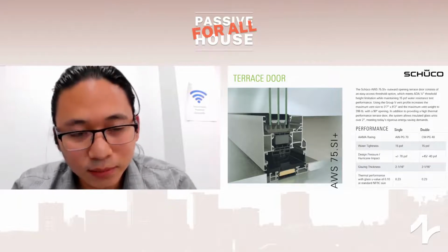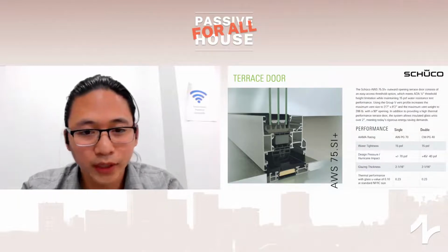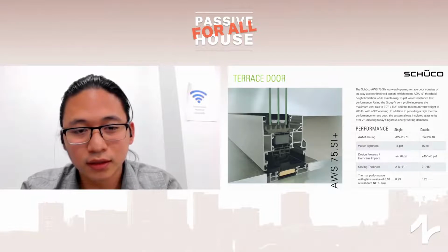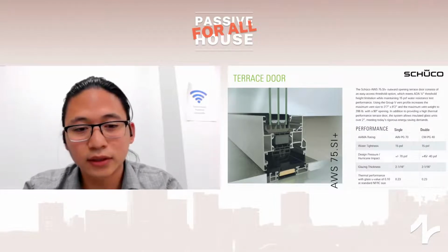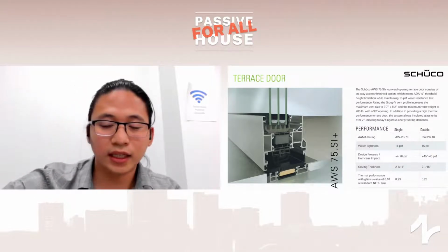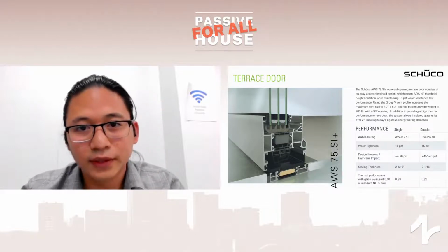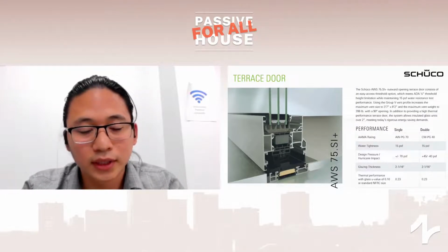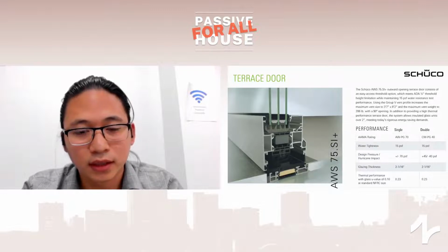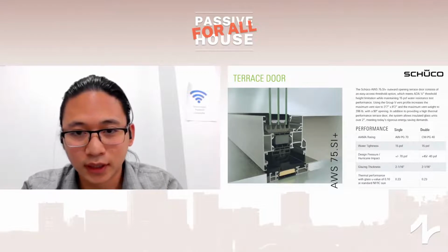Now the story behind the system is that we basically took our outward opening window and we replaced the sill to a door sill basically. So we wanted to have a window that functions as a door and also has an ADA compliant threshold. Now, the benefit of having this be based off a window is that this system basically retains all the advantages that a window has versus a door in terms of performance.